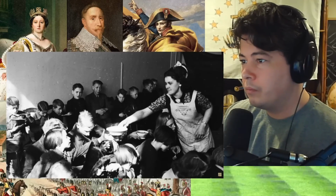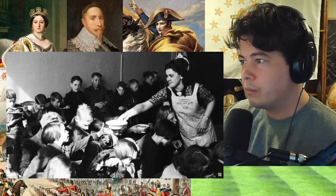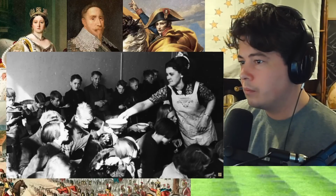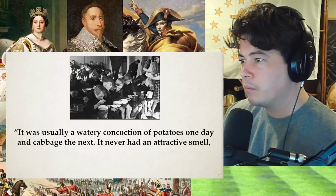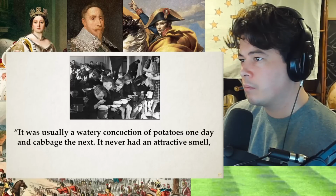In cities like Rotterdam, Amsterdam, and The Hague, they did set up soup kitchens for people who couldn't make their food at home or just ran out of food for some reason. But supposedly, the food at these soup kitchens was all but inedible. It was usually a watery concoction of potatoes one day and cabbage the next. It never had an attractive smell.